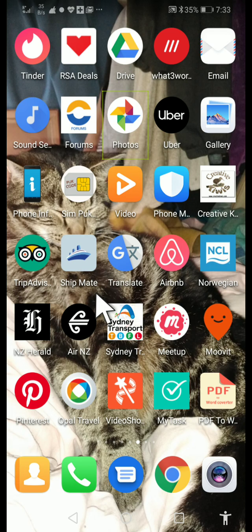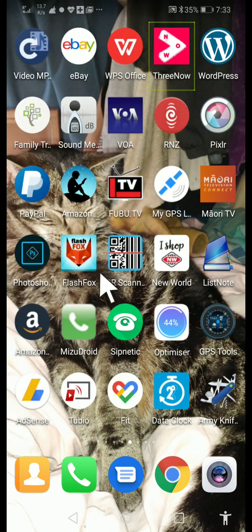Waze is even better because it actually is offline. You can use it offline. You don't have to have the internet or cell phone coverage. And again, Waze and Google Maps will find toilets or restaurants or sites to see. So they're all very handy.